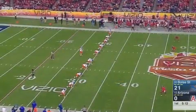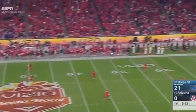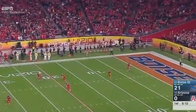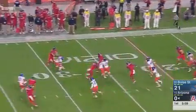Good call for holding on this kickoff. Things move fast on kickoff, so it's good to get this. You can see the takedown at about the 40-yard line. The coach isn't crazy about the call, but it is a clear foul. Good, clear announcement by the referee.